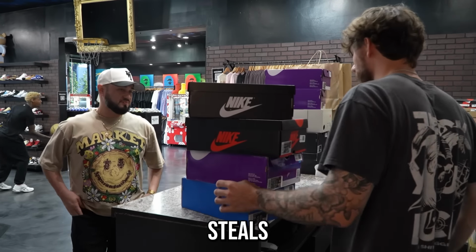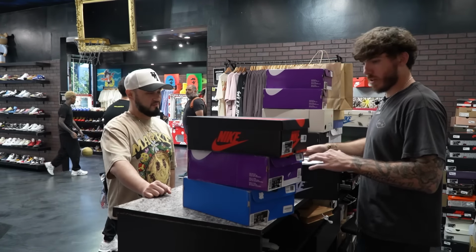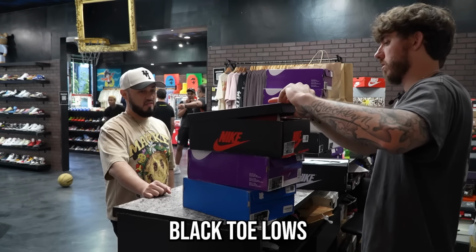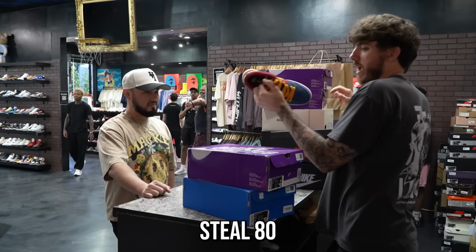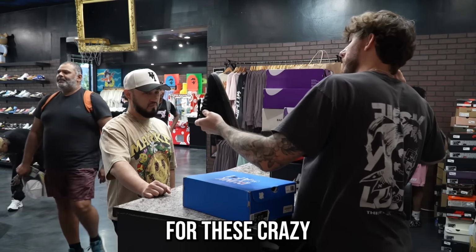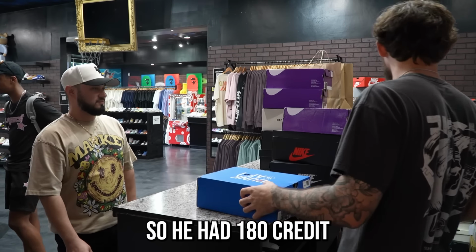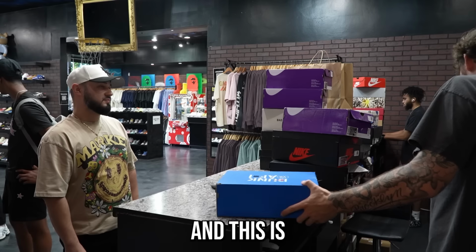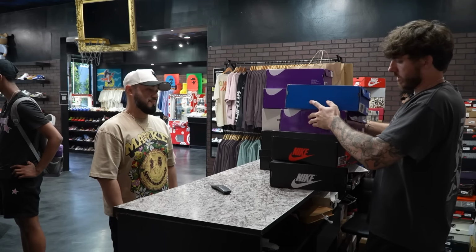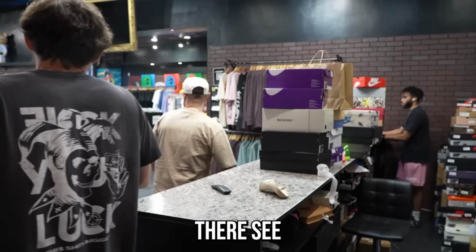Right. All right, cool. We got some steals. 40 for the black toe lows. Steal. 80 for the Barcelona. And 50 for these. Crazy. All right, so you had 180 credit, and this is 160 plus 210, so just pay 30. Easy deal. Yes, sir. Bet. Maybe bring it up to Kayla or whoever's up there. Let's see.